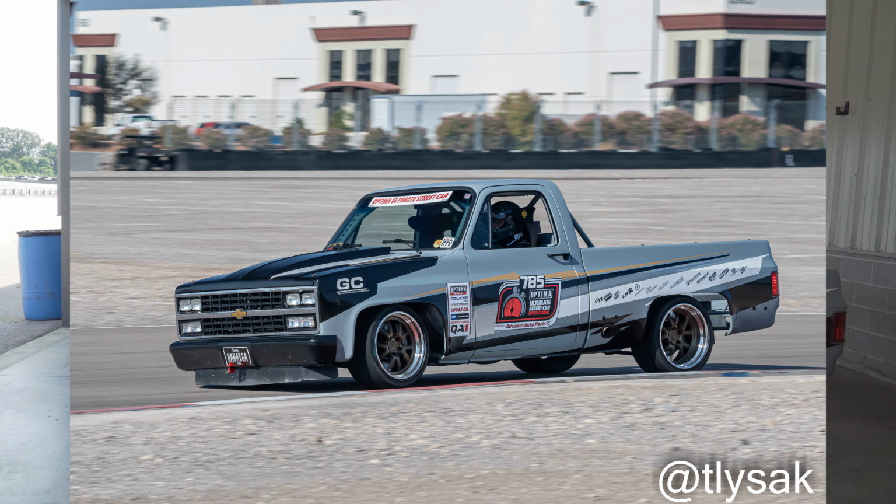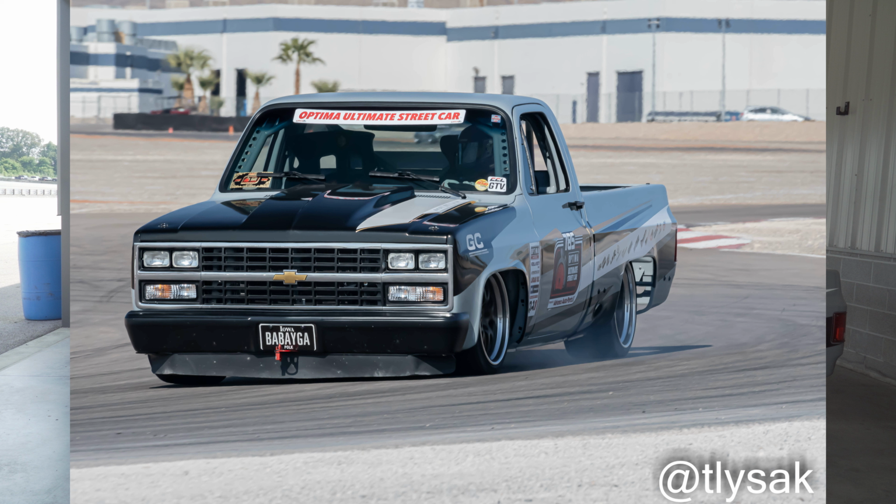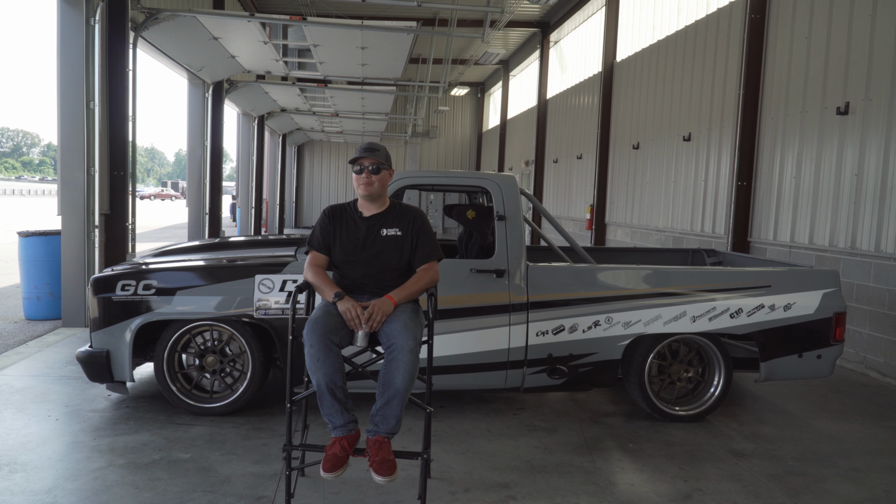After that, we've been working and tuning and taking it out to a handful of events, and honestly, everyone has come up and said, this is a really badass truck, and taken inspiration from it. So I think looking forward, this truck is going to be something that people take inspiration from and build something even cooler. And to me, that's really successful.